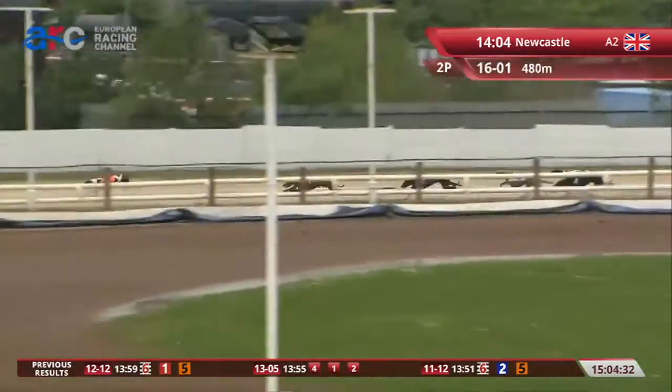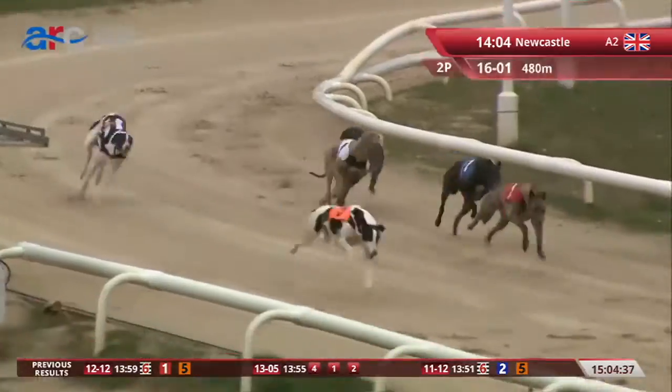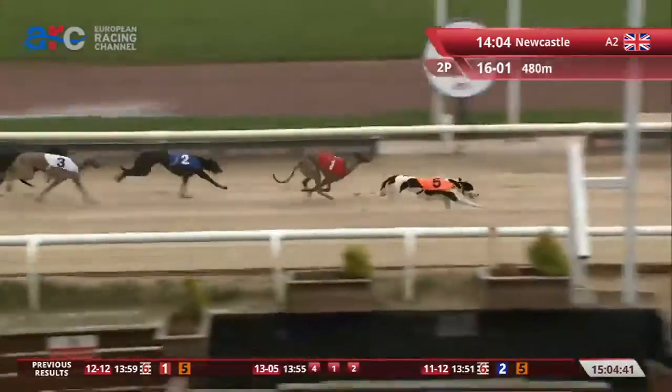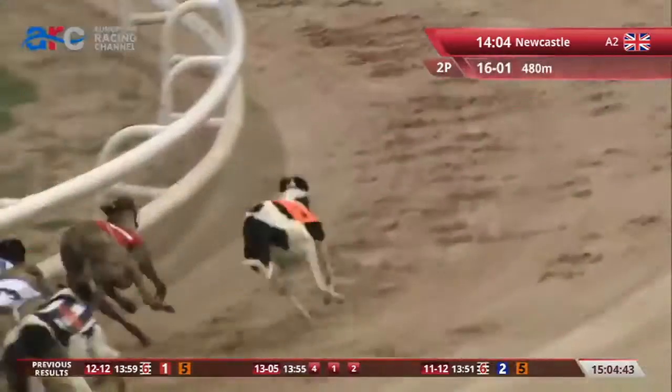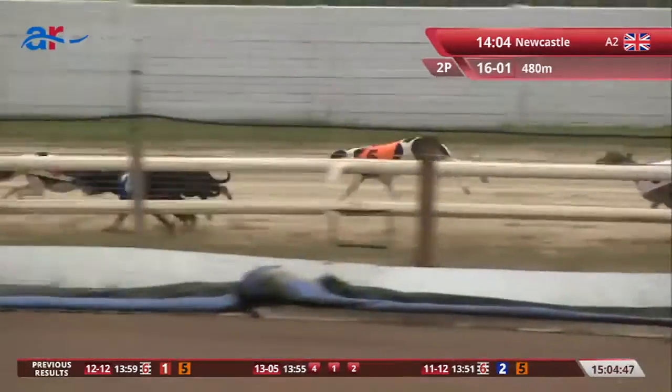But after that electric start, Havana Topper still leads. Puts the brakes on a little and spins wide. Trap 1 Belmore Bandit looks to try and take advantage. 5 with 1 up towards the line. 5 just spun wide but had enough in hand. Havana Topper, our winner at a big price, 6-1, 5-1 and 2.